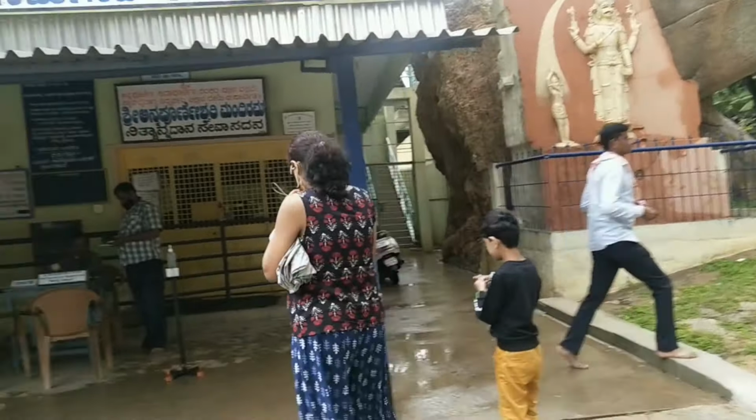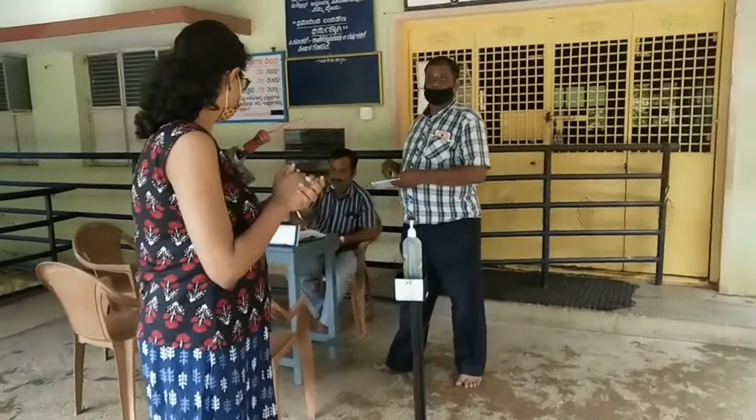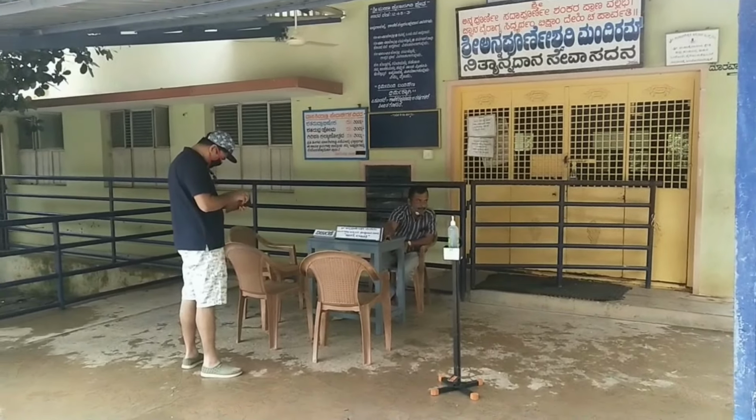Here they stop us to sanitize our hands, and we also had to pay 10 rupees for parking expenses. We have to leave our footwear here. No, no, people are going with footwear. I can see the lady and the kids are going with footwear. We have to leave our footwear here, no, right? So we have to climb. This is the track, a little bit of track here.